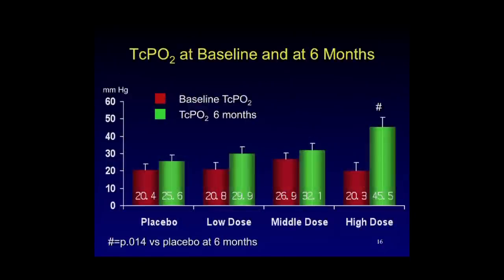So as far as the results from this phase 2 trial, the primary endpoint was change in TCPO2 from baseline. So you can see in red is the TCPO2 at baseline for the placebo group, low dose, and through to the high dose gene therapy group. And then at 6 months, the green bar shows the TCPO2 at 6 months. And you can see there is really no difference between baseline and 6 months in the placebo, low dose, or middle dose group. There may be a little bit of a trend there, but it's not significant. It's not until you get to the high dose gene therapy group where the TCPO2 doubled. And this was significantly different.